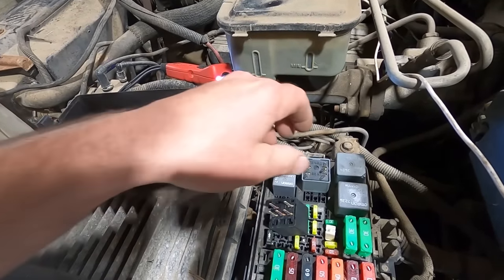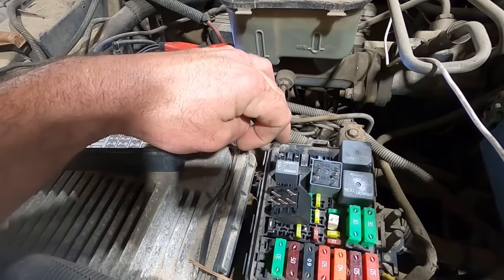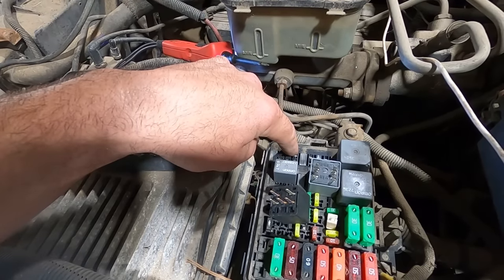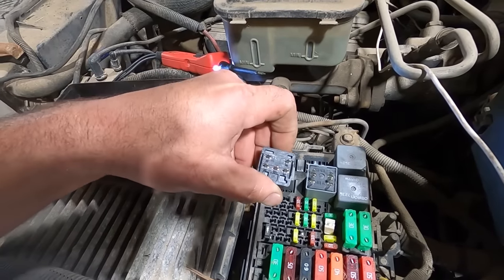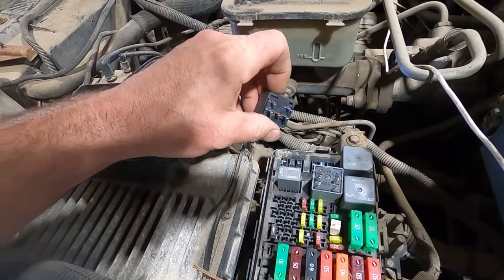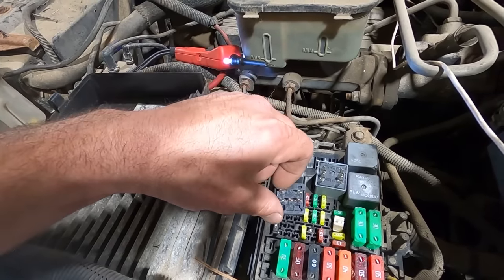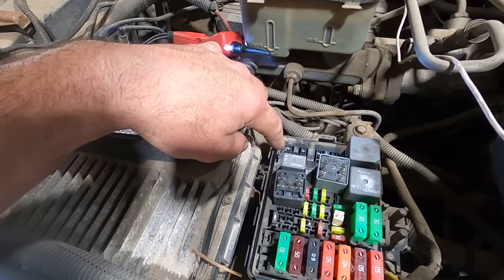ran. We do have power at 30, so that's our battery power. We've got key power at 87, and then we've got ground at 85. So we're getting all of our signals, but they don't correspond with the way this thing is pinned out. So it shouldn't have worked. But when we send power to, what is it, 86? Yeah, we send power to 86, which should go to the fuel pump. The fuel pump doesn't run.